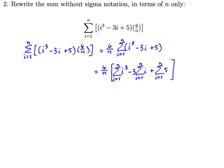Now, the first sum is the sum of the cubes of the first n positive integers. So I'm going to use the third formula of that theorem that we had. The middle term, the sum from 1 to n of i, that's just Gauss's formula. I'm going to use the first formula on that theorem. And then the last one, the sum from 1 to n of 5, well, that's just multiplication. That's just going to be 5 plus 5 plus 5 n times. So that's 5n. So let's do it.